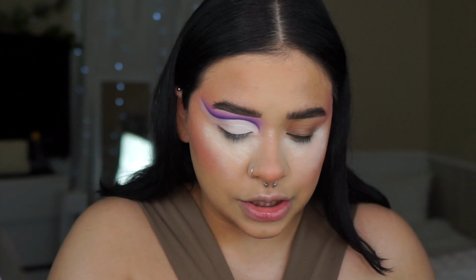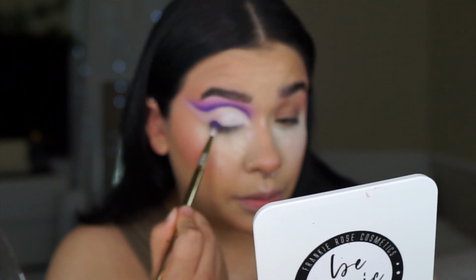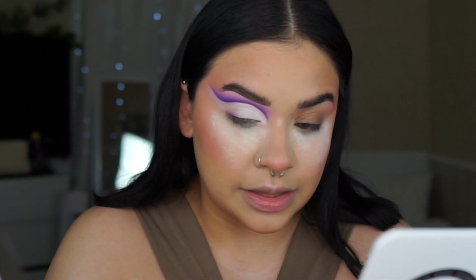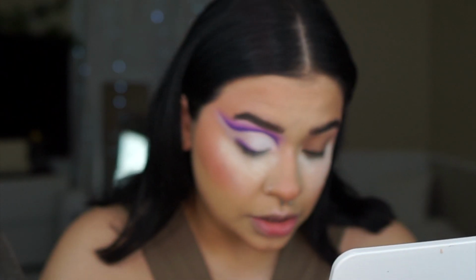I'm going to take the same fluffy brush and just start mapping out where I want it. Actually, I'm going to take a smaller brush. Don't know why my accent changed that quickly. I'm going to take this Lavish eye shading brush, going in with Rave, which was the first dark purple. We're just going to darken up the eye.